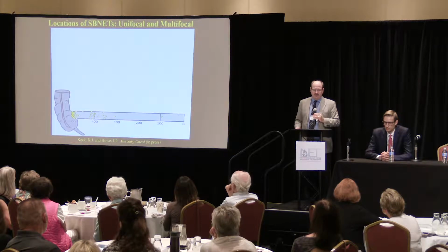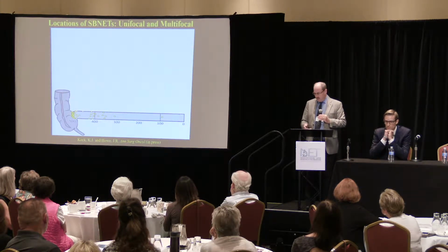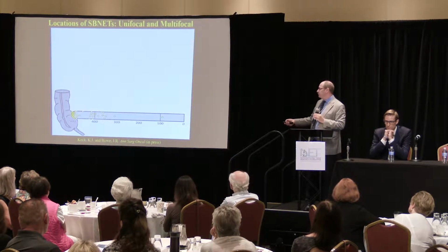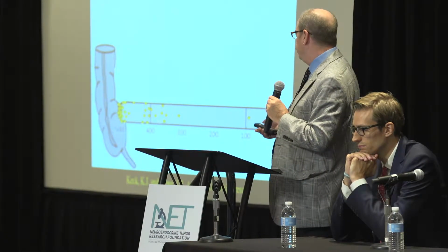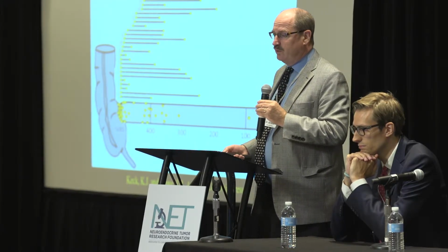This is just a recent study where we looked at all our patients that had small intestinal tumors, and we tried to show where they were in the small intestine. And if the small intestine is 500 centimeters long, we only found one that was in the first 100 centimeters, and 78% were in the last 100 centimeters. So these tend to cluster at the very end of the small intestine, but they can really be anywhere along it. And like I mentioned, many of our patients had more than one tumor.